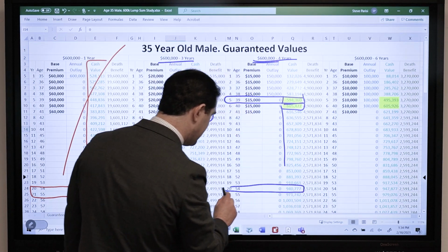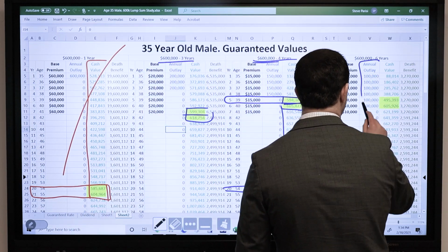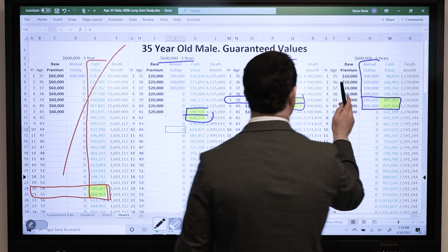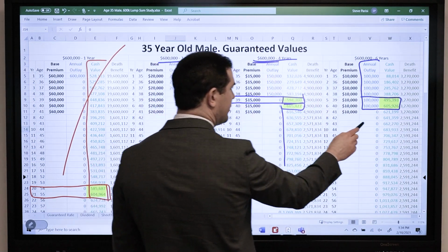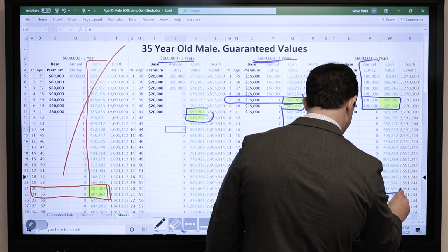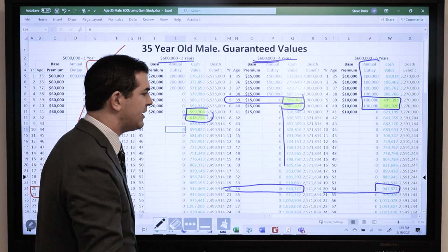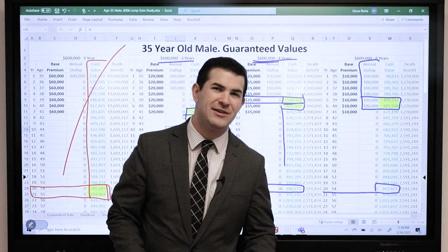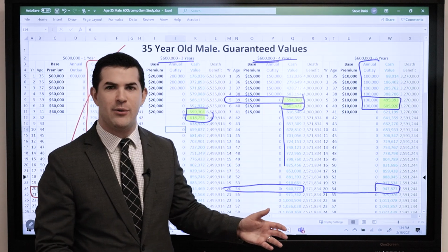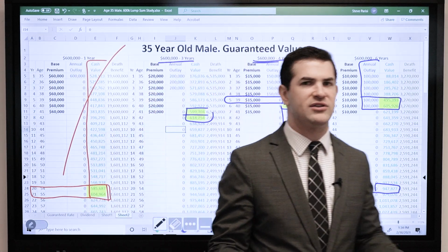Cash value, $940,000. Compared to the 6 pay, break even, 5 and 6, very similar to that of the 4 pay, breaking it up over 4 years. But now, over 20 years, you've got 947, about 948. Where over here you had 940 to 941. So the 6 pay is a little bit stronger there. Not to say one's better than the other, it depends how quickly I want to get it in. Maybe I still pay the base premium for a couple of years. There's different ways you can slice it.